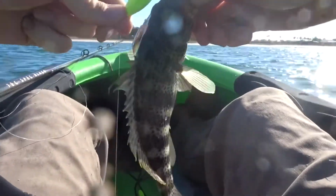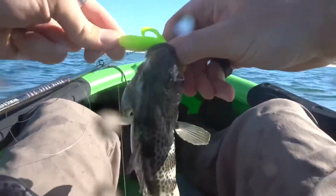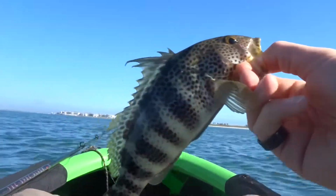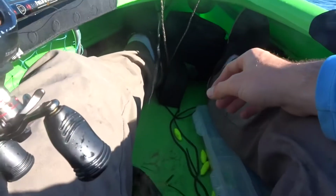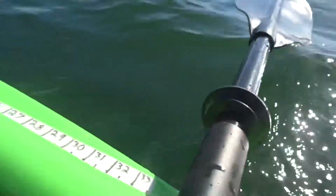All right, well, at least I know they're still out here. There's still fish to be caught. That's number six for today. One of the smaller ones as well. Oh my gosh. All right, get a nice little release for him, and there you go.